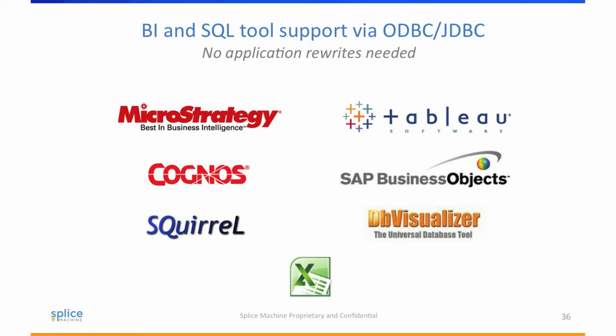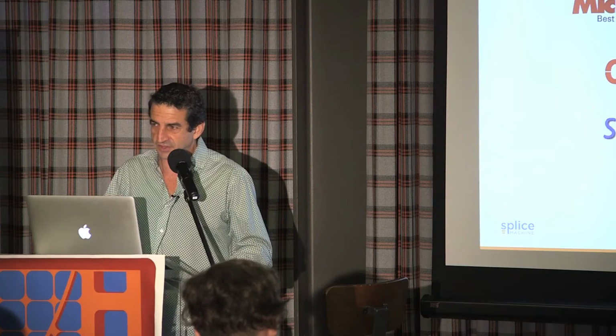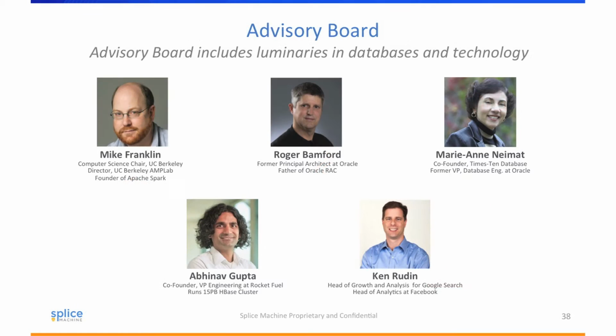And more practicalities, though, databases are used by people doing business intelligence. Business intelligence is, of course, now a very robust industry. There's tons of systems out there, older systems like MicroStrategy, newer systems like Tableau or Domo or something like that. There are many, many different systems, even looking at Excel as one of these systems. We are easily connected to any of these through ODBC, JDBC drivers. And no matter what programming language you're developing in, again, ODBC, JDBC compliance gives you the opportunity to just write your application on top of us.